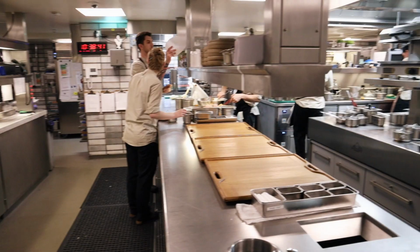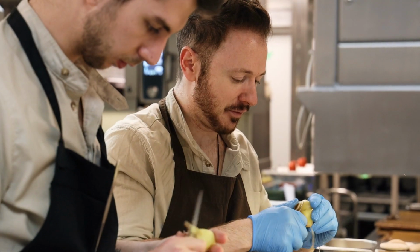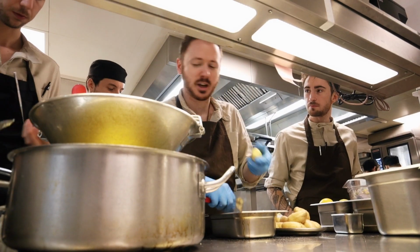The menu is very understated in parts, theatrical in other parts. We look at what's in season, take the best ingredients and then showcase them in a very organic manner. It's a style of cooking that you can't do at home, but it's also a style of cooking that respects the product and the backstory to them.